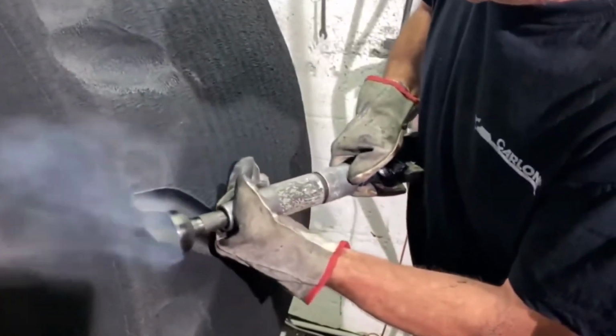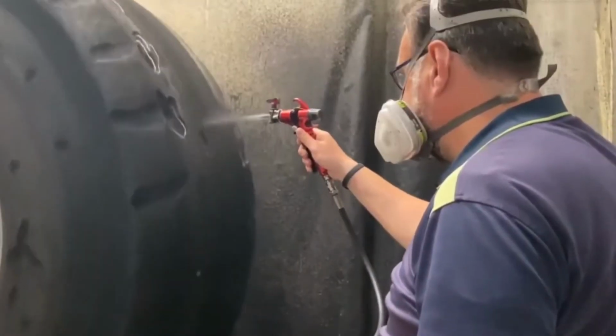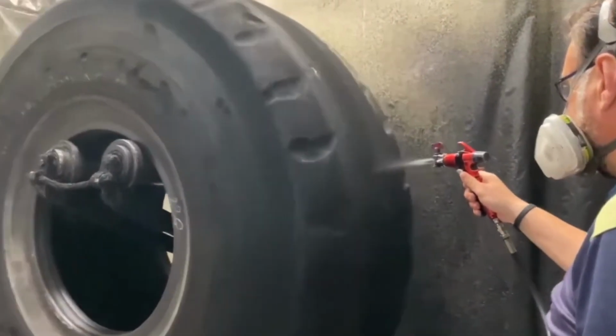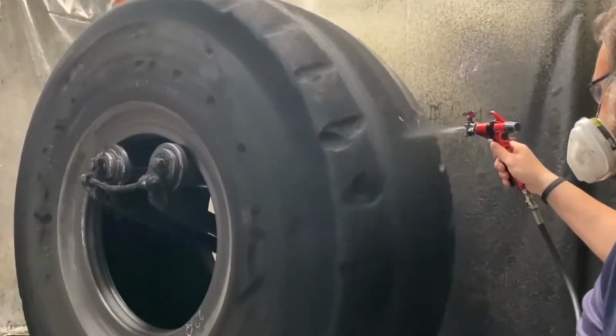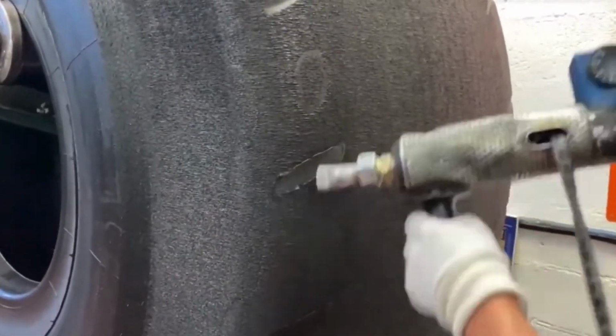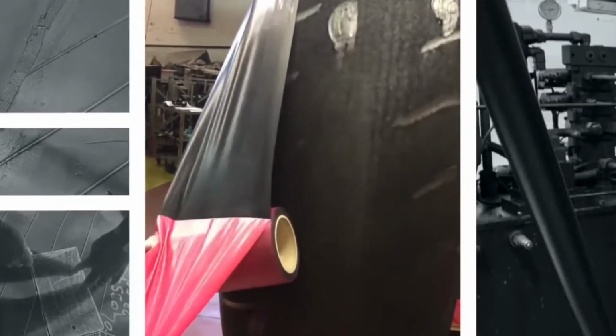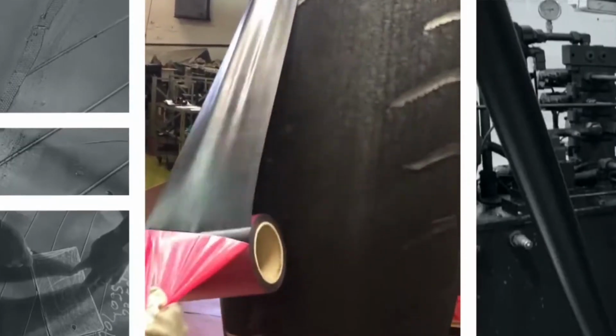The pre-cure method. In this process, a cured tread strip is applied to the prepared tire casing. This method is commonly used for truck tires and provides a consistent tread pattern. After the tread is applied, the tire undergoes a curing process to ensure the rubber bonds properly.